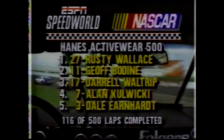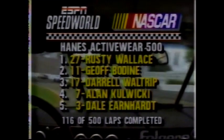And off the pace is Harry Gant in car number 33. That car very slowly down into turn 3 and 4. And Harry Gant waves to the competitors behind him, telling them that he is off the pace and may be headed for pit road. He'll pit on the backstretch. Things don't look good for the Skull Bandit. He won his first ever Winston Cup race here at Martinsville. There you can see the pit crew waiting on him on the backstretch. We're live at Martinsville Speedway in Virginia for the Hanes Activewear 500.